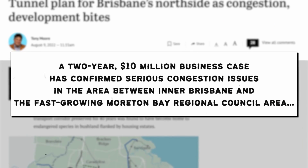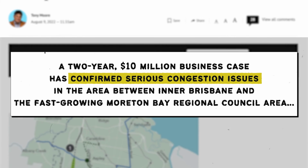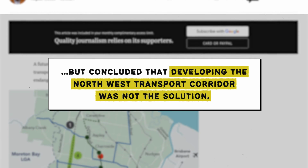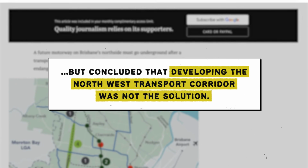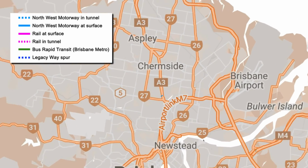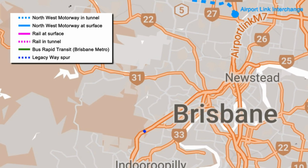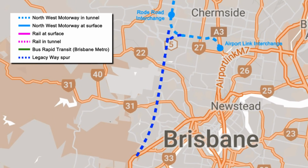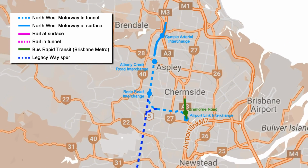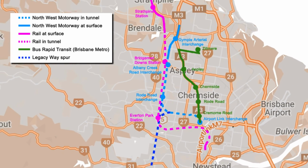A 2-year, $10 million business case confirmed the congestion issues between Brisbane and the Moreton Bay Regional Council area, but also concluded that developing the North-West Transport Corridor was not the solution. Recommended in this business case was an 11-kilometre tunnel connecting from Airport Link at Stafford, running out to the Bruce Highway at Bald Hills, a second 11-kilometre tunnel from Indooroopilly to Airport Link by 2041, possibly as a spur from the Legacy Way tunnel, an extension of the Brisbane Metro service out to Aspley, and future rail services on Brisbane's north side to go underground, possibly in this same tunnel.